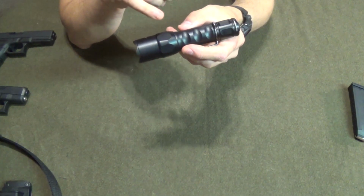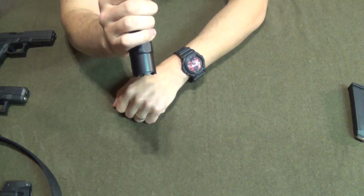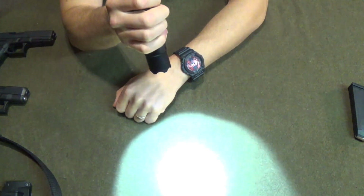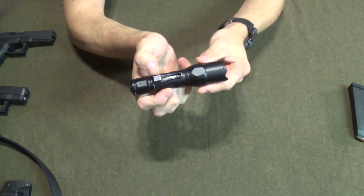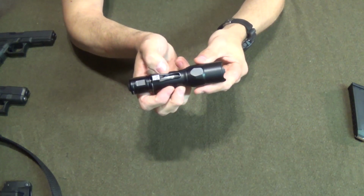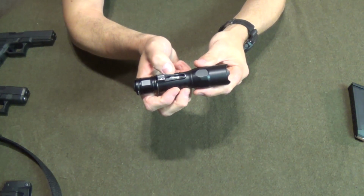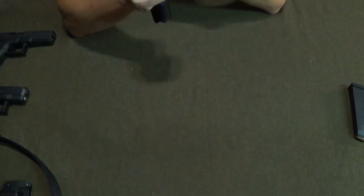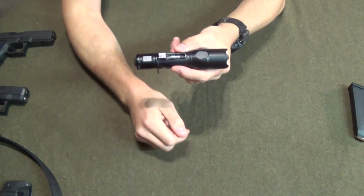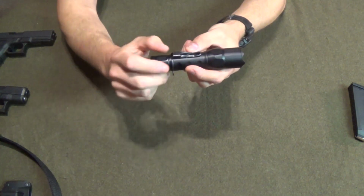Another feature of this flashlight that I think is outstanding is this light is either on or off. You don't have modes you've got to flip through to get to the correct output that you want. A lot of lights will have 2 or 3 different modes and a strobe, and this one doesn't. It's either on or it's off. In a high stress environment, that's what you're going to want. You're going to want simple. You're going to want that light on now.